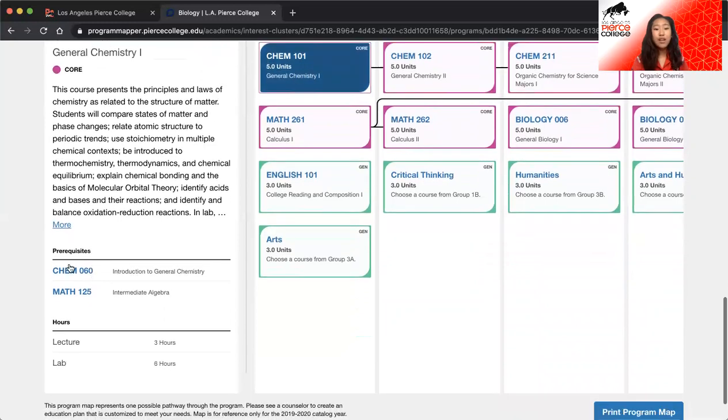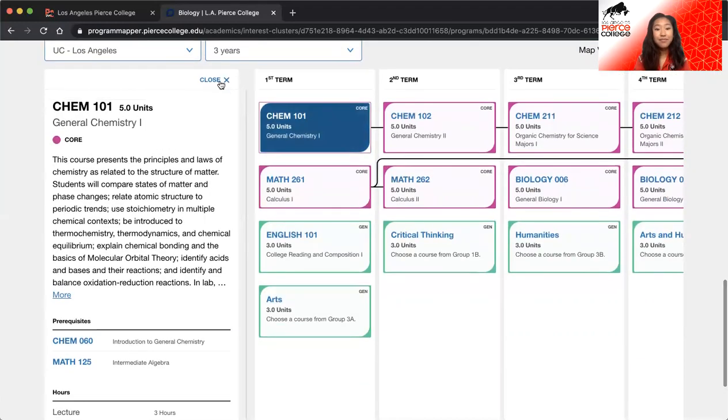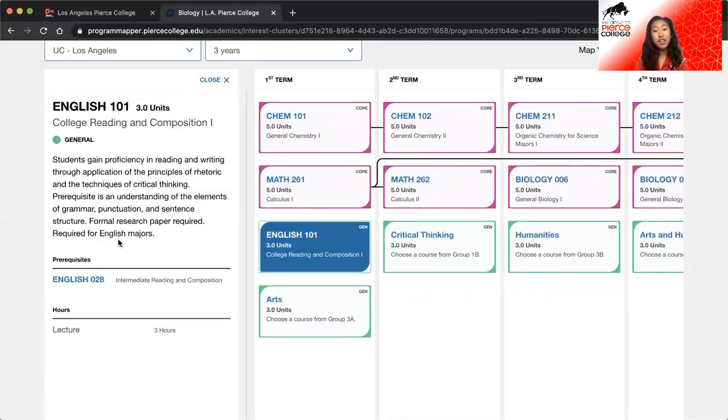It'll show you the prerequisites. So these are going to be classes that you need to take before taking this class. And then it'll also show you how many hours you're probably going to spend in that class. And then down here are the general education classes. So these are going to be things like English, critical thinking, humanities. These are going to be stuff that is required in every major.